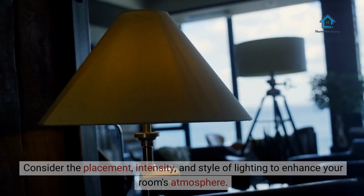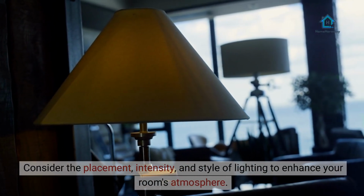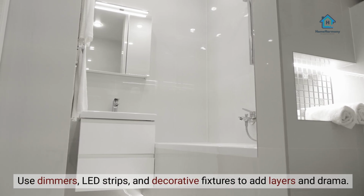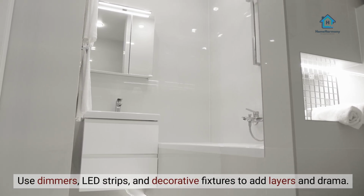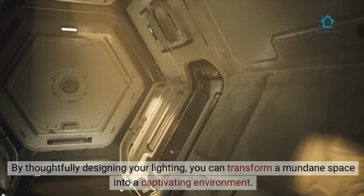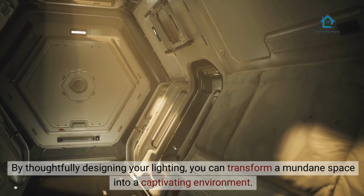Consider the placement, intensity, and style of lighting to enhance your room's atmosphere. Use dimmers, LED strips, and decorative fixtures to add layers and drama. By thoughtfully designing your lighting, you can transform a mundane space into a captivating environment.